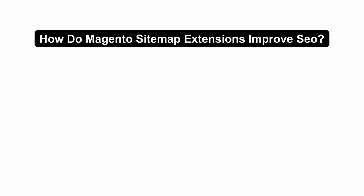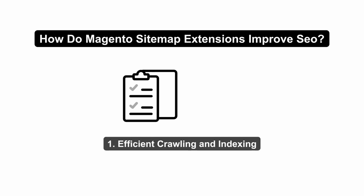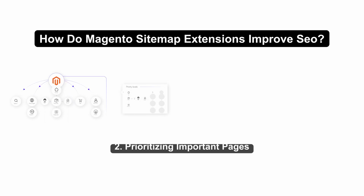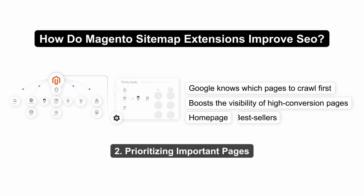Search engines gain a clear roadmap of your site, making it easier for them to crawl essential pages. It results in quicker indexing and better visibility. With priority settings, Google knows which pages to crawl first. It boosts the visibility of high-conversion pages like your homepage and bestsellers.